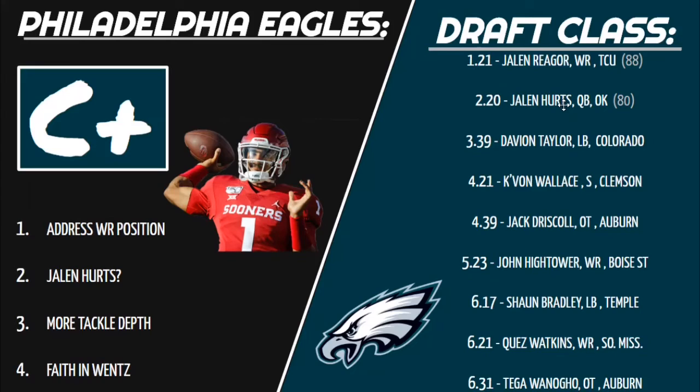Moving on to the most controversial team, probably in the entire draft, the Philadelphia Eagles. We can say Green Bay is, but the Philadelphia Eagles. Boy, oh boy, Kevin. Why was the Eagles draft so interesting, and why are some so high and yet some so low on it? Well, I actually am one of the people who really likes what the Eagles did. I think they did fine.